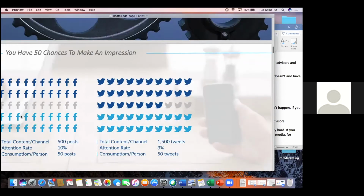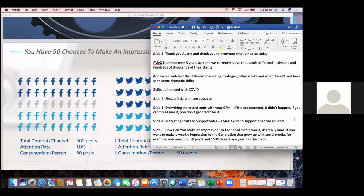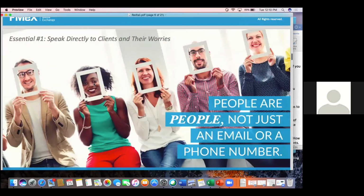So, if you ask yourself the question, how you as an advisor can make an impression, it's not easy. We know it's not easy. And just by way of example, if you look at just the social media world of Facebook and Twitter, in order for you to make a legitimate impression, you have to send out a lot of tweets and you have to post a lot of times to Facebook. And so if you just do the math on 500 posts in a year and 1,500 tweets in a year, all of a sudden you ask yourself, how am I going to create that content that people want to read, repost, reshare, etc. And that's a lot of what at FMeX we build for you.